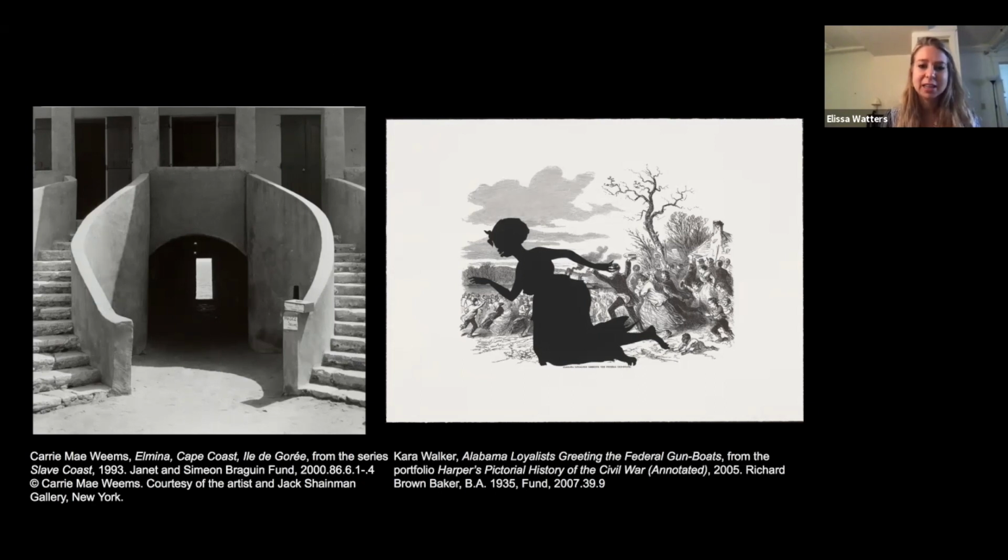Here in this image on this slide, Alabama Loyalists, the silhouette figure doesn't cover the text, so we get the full Harper's image caption, but she's obscuring important parts of the illustration. The text reads Alabama Loyalists greeting the federal gunboats, but the gunboats aren't really visible. We can see the smoke, but the boats themselves are obscured by the figure. So I think she's disrupting both the textual and the visual narratives in the Harper's illustrations. By doing that, she's drawing attention to how meaning is mutable. It's changeable. You can erase it, write over it, rewrite it. And I think that's a really important part of her work as she's trying to write Black people back into this American history from which they've largely been erased or marginalized.